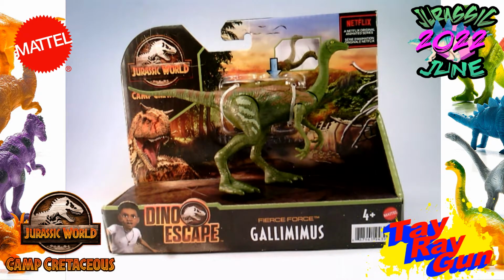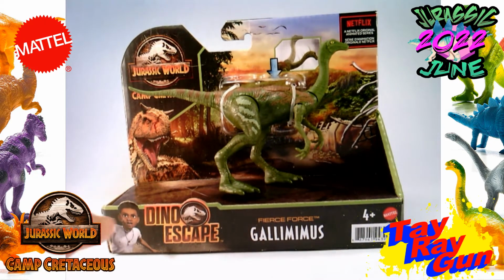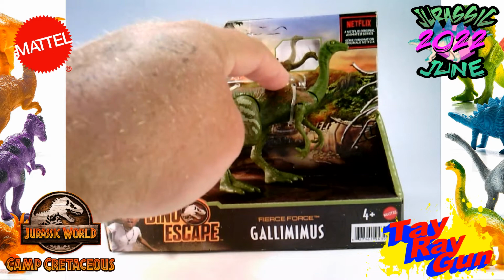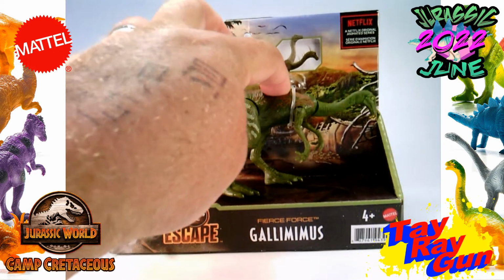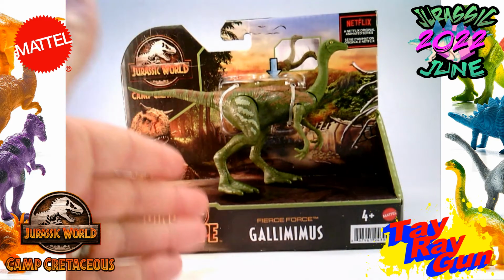And this was, of course, a part of the Camp Cretaceous Dino Escape Jurassic World line that was put out really last year. We get a picture of Darius here with the Dino Escape. We see it's Fierce Force, which means it's got an action movement to it, which this one is a bobbing head. And then we see it's the Gallimimus.